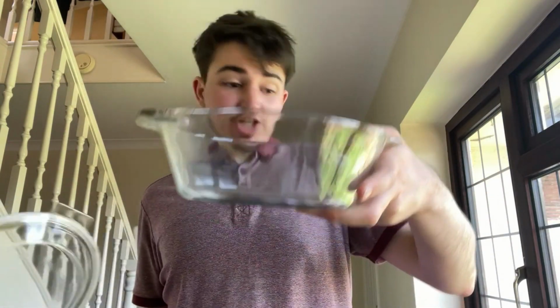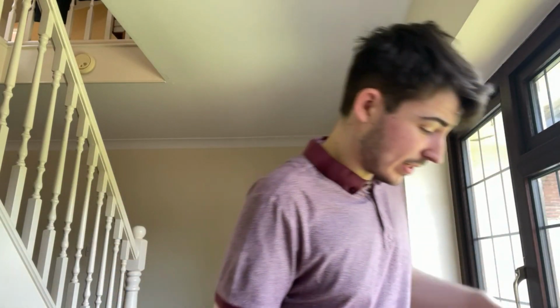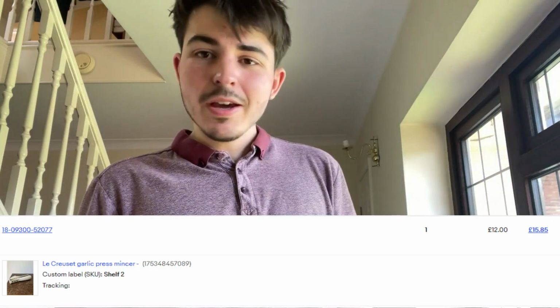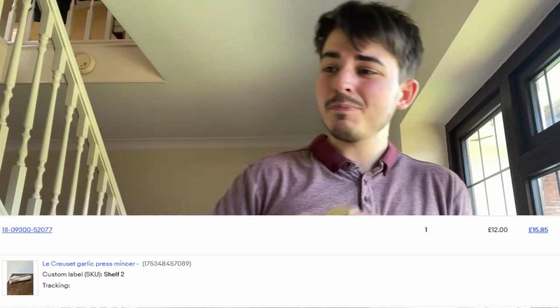A Pirate's casserole dish. One of the lids is one I just showed you, and that's a Phoenix lid, a spare replacement. Pirate's casserole dish is about £10, £12, really dropped in value quite a bit recently. Le Creuset grater? Garlic mincer, Le Creuset garlic mincer, I'm not sure on that, that'll be up here. Again, fill a bag, like 20p.